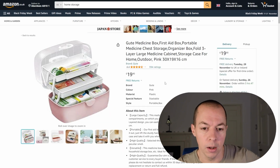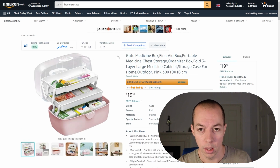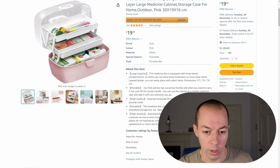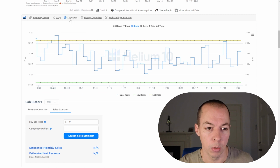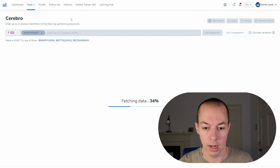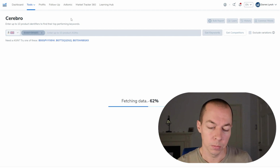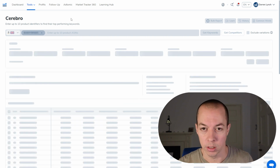Let's firstly find out what keywords this product is ranking for, so that we can then go into X-ray with that keyword and do the correct analysis. So we come down on this, and if you've got Helium 10 installed, you can click on this link here which says keywords. This is the Helium 10 plugin for individual product detail pages. Click on keywords. This will take you straight through to Cerebro, which is within Helium 10, so that you can do the keyword analysis.